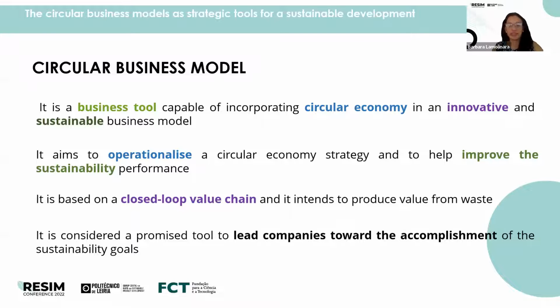So going deeper into this concept, what is a circular business model? It's basically a business tool which combines the circular economy concept, the innovation concept, and the sustainable business model concept. So mixing all together, we have a circular business model. What is the aim of a circular business model? The circular business model wants to operationalize, to make it real, to make it happen, a circular economy strategy. And it wants to help improve sustainability performances.